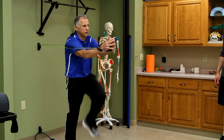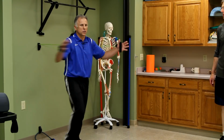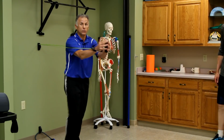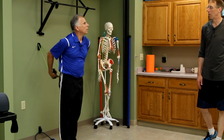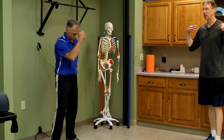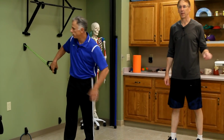Same motion with my legs, but make sure you don't go back really far and stretch your shoulders out. Keep it in good control. And if it's too easy with the bands, you just simply go out a little bit farther. What's nice about this is it's working your core really well, and you're getting your chest muscles, your posture muscles, and balance. So it's really good options.